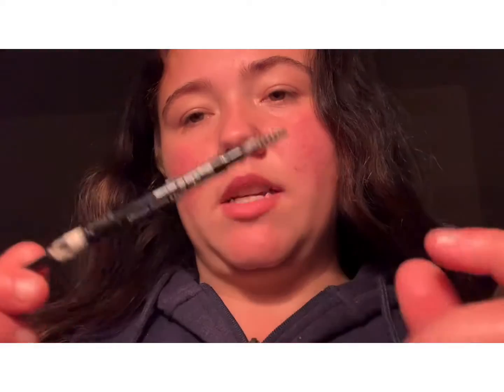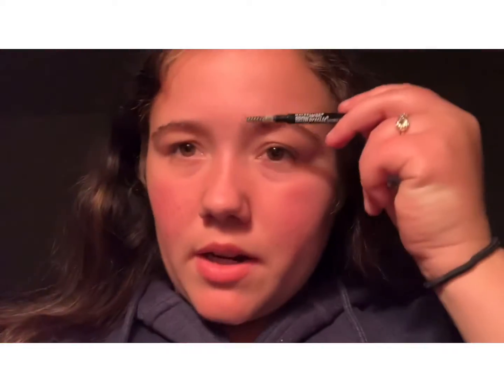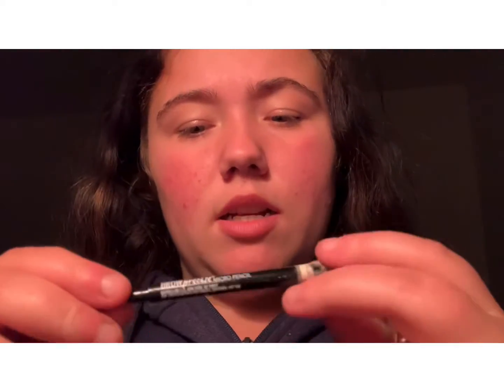So now we're on to brow products. I know I have more than 2 brow products, but I don't know where the other ones are. So this is my Maybelline Brow Micro Crayon. I also have a $1 Billion Brow one, but that one I don't know where it is. This is in the color Espresso.